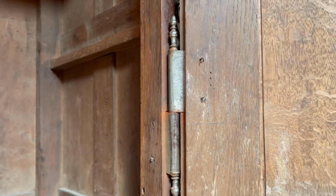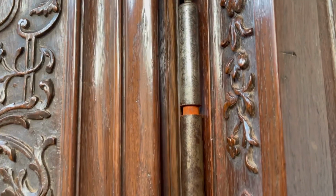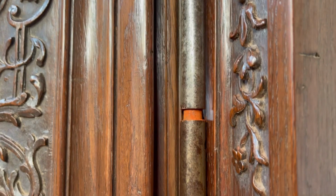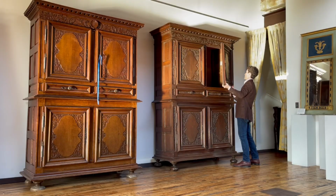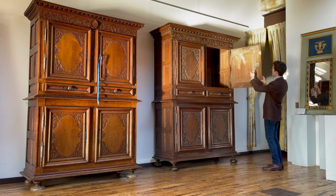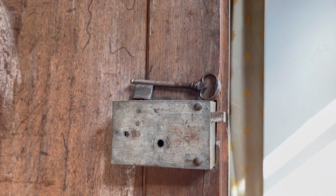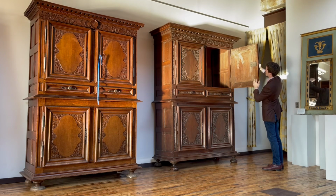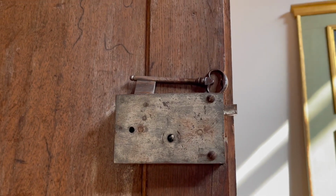But as we lift these doors up, we see that there is quite a lot of rust under there, some orange rust, and that reminds us of how Normandy is a very damp region. But careful not to allow this door to slam back down on the hinge, which would not improve it in any way. We open the door further and we see that the original lock has been retained here. And it still works, although it is a little bit loose. It needs to be fixed onto the door a little better.